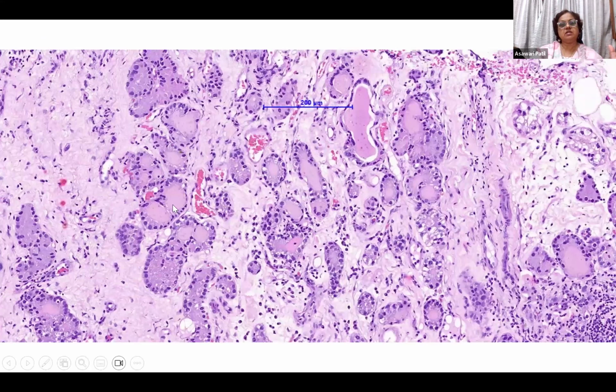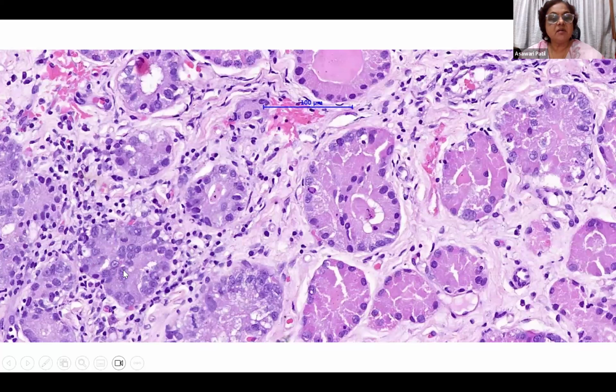Now, what do we call it? This has some tubular configuration. Somewhere it is showing some cribriforming. We don't see, probably there are no myoepithelial cells. And I can assure you, if you do myoepithelial cell markers, it's going to be negative. With a caveat: if you use S100 as a myoepithelial marker, you will see that S100 will be diffusely positive in these cells. At higher magnification, you can see these are the tubules. At places there is some nuclear atypia. Some of the tubules have some secretions inside them.